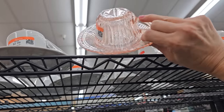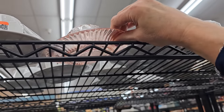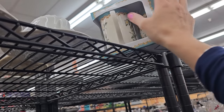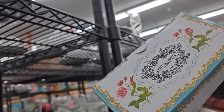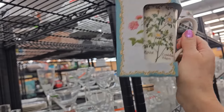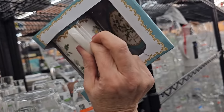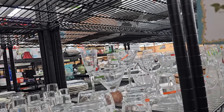What else? Ooh, some pink glass here. A cup and saucer. I know I have quite a bit of pink glass in my inventory from my vintage booth. Here's a pretty cup. I think it's English bone china, with a lid. Oh, it's Kent pottery. That is a pretty piece. They just don't sell very well for me, those pieces with the lid.